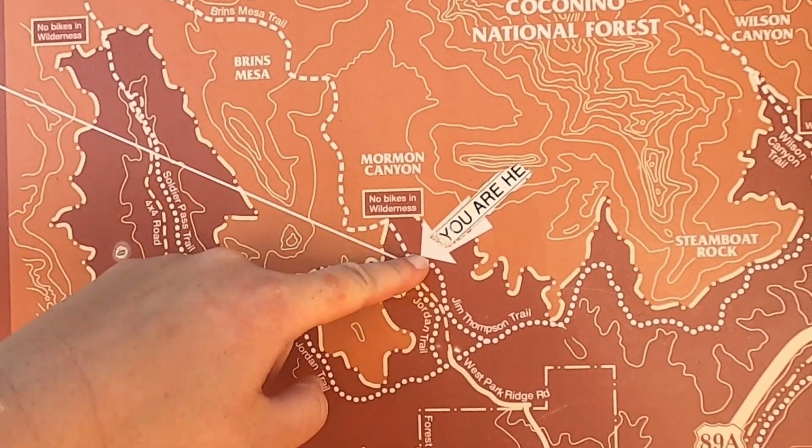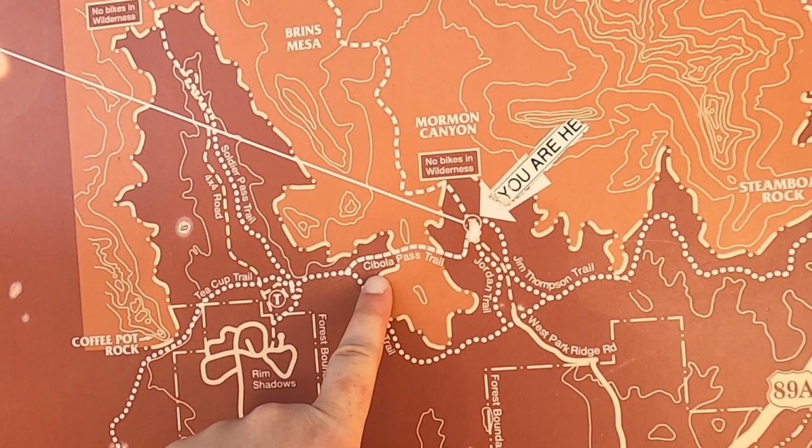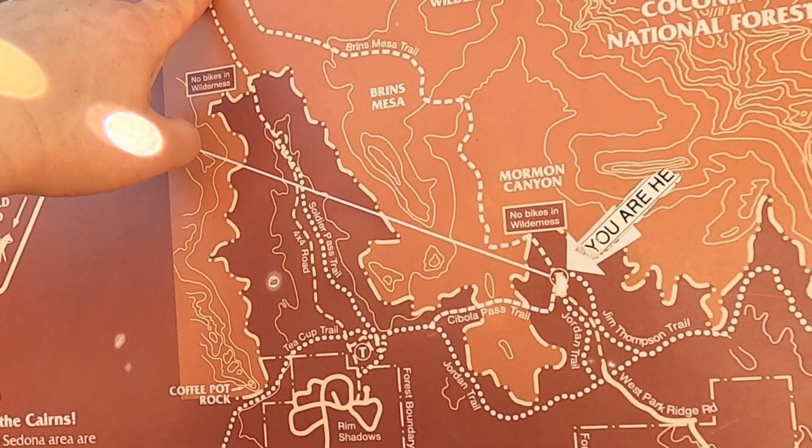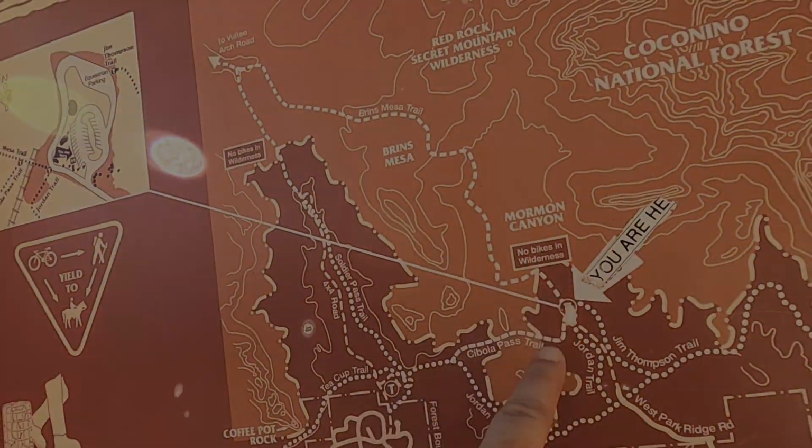So we started at the Jim Thompson Trailhead. We walked along the Corolla Pass, went to Soldiers Pass, looped around the Mesa Trail and back.